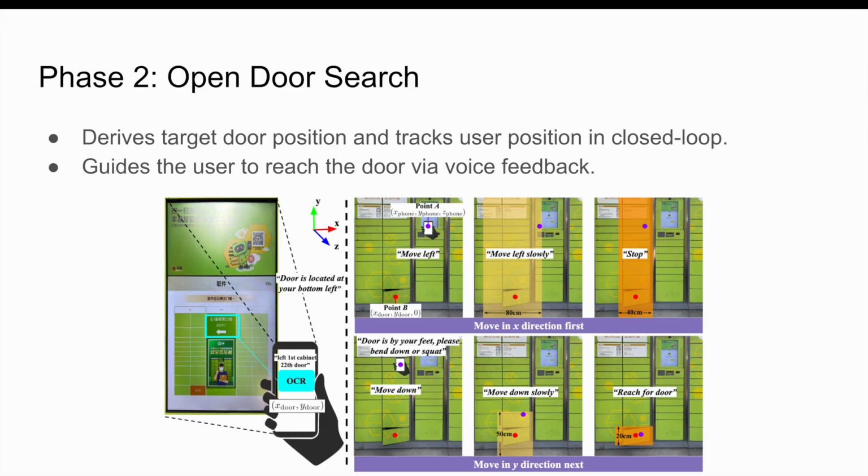FetchAid first analytically derives the open door location based on text reading from the touchscreen. This method is much more reliable than vision-based methods, less prone to out-of-frame object detection errors common in handheld devices. Furthermore, the navigation tool needs to provide high-frequency feedback, which deems remote worker help impractical. And then it should guide the user to reach the door using real-time intuitive voice feedback.